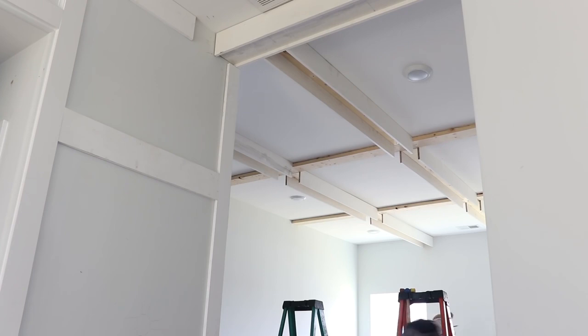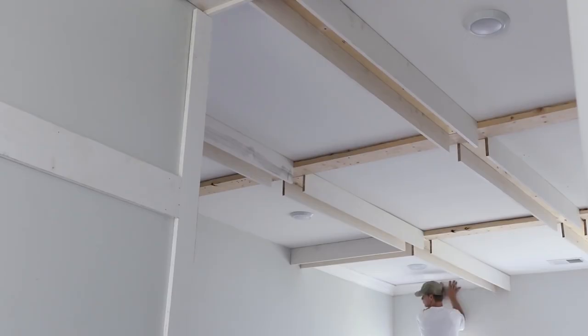And I have to say, if I had to go back, I would do this again. I was a little scared in the beginning about doing it, but I'm happy that I went ahead and moved forward with the idea. Because like I said, now that I'm in the space and everything is done, I really do love the overall design aesthetic.